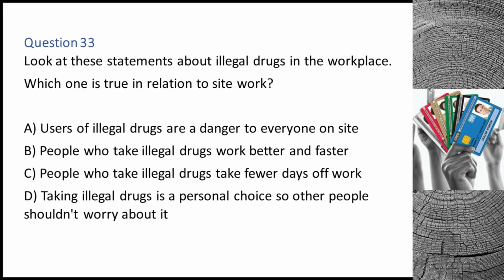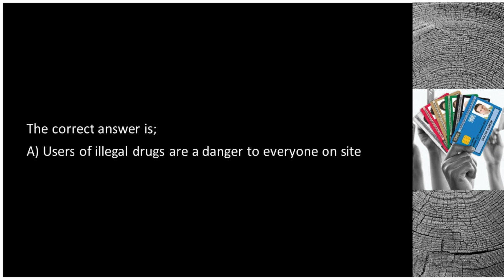Question 33. Look at these statements about illegal drugs in the workplace. Which one is true in relation to site work? A. Users of illegal drugs are a danger to everyone on site. B. People who take illegal drugs work better and faster. C. People who take illegal drugs take fewer days off work. D. Taking illegal drugs is a personal choice, so other people shouldn't worry about it. The correct answer is A. Users of illegal drugs are a danger to everyone on site.